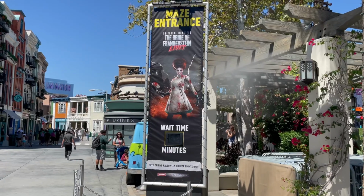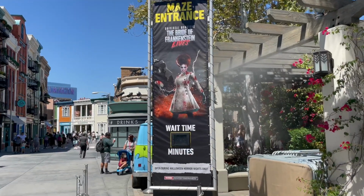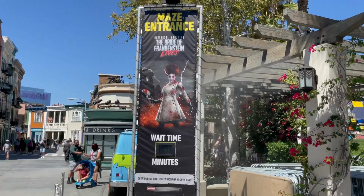Speaking of Bride of Frankenstein, here's the beautiful wait time sign for that attraction. It'll be lining up right here.